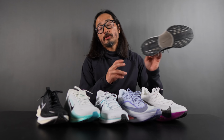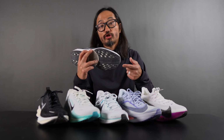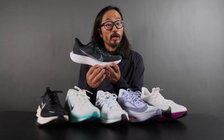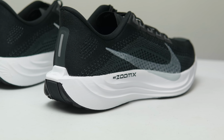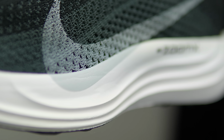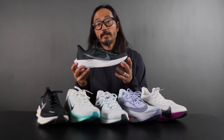And then the last substitution that I want to talk about is the Pegasus Plus, or the Pegasus Turbo, at least that's what it's called on the bottom of the shoe on the outsole. This is a shoe that uses ZoomX foam, or a version of ZoomX foam. So it's a higher caliber foam than, say, the ReactX. And it doesn't have any Air Zoom units. It's just ZoomX foam. And it's using an elevated upper in terms of the caliber of the materials that they're using, but it's still very much a daily trainer style of upper.